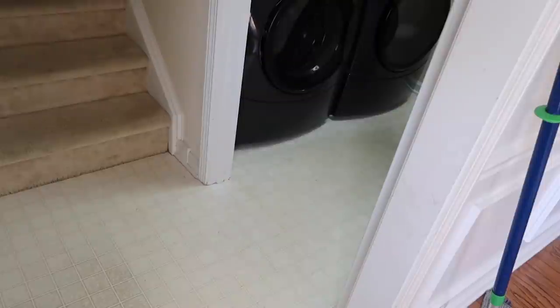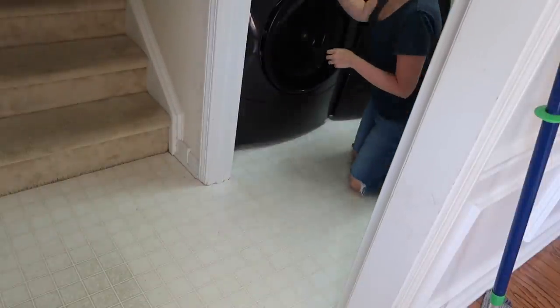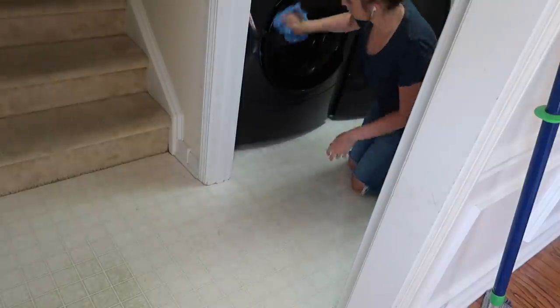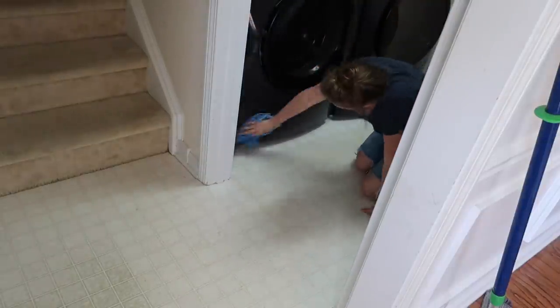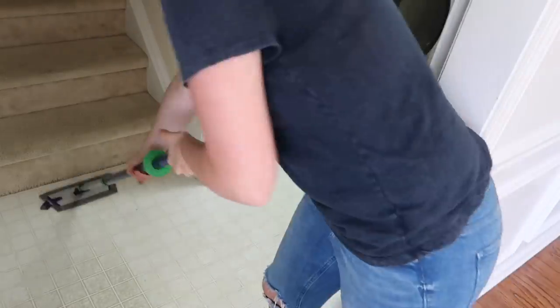I wiped down the washer and dryer. They were just getting a little spotted up and had some soap that was running down them. And then I also vacuumed those steps. The steps go up to our bonus room, which is pretty much empty. I don't clean it that often just because we don't use it very much.